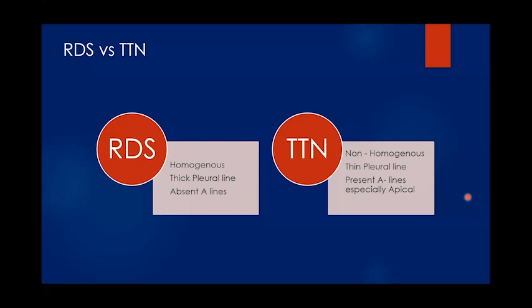Even if you do the lung ultrasound on the most apical areas of the lung, which is the upper part, it won't be aerated.